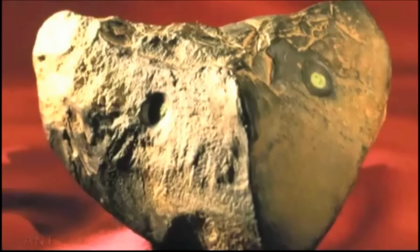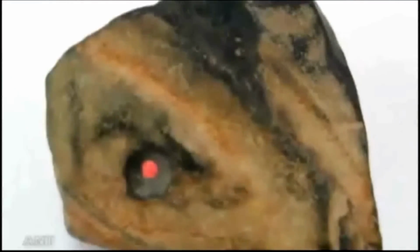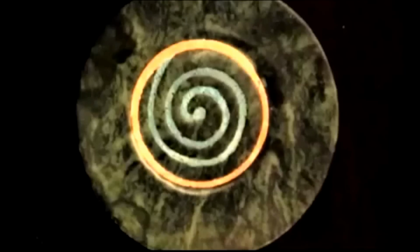Here we have one artifact which is very perfectly carved on the back side, so that means it might have been used to put this artifact on the front of your forehead. You can see the two eyes inlaid, and on the reverse side you have the so-called third eye. Maybe this artifact was used for some ceremonies or for meditation.